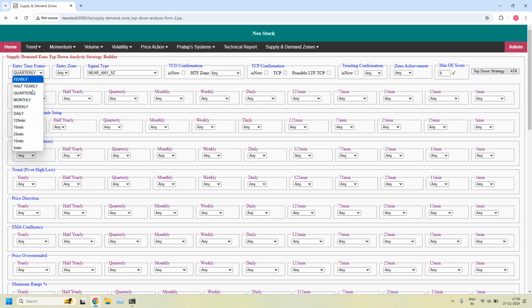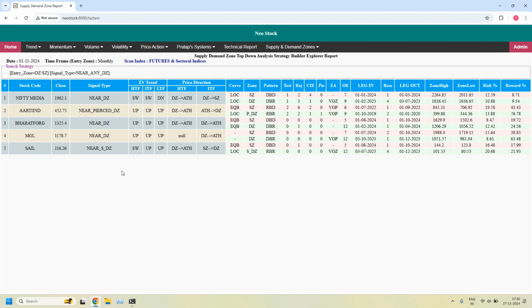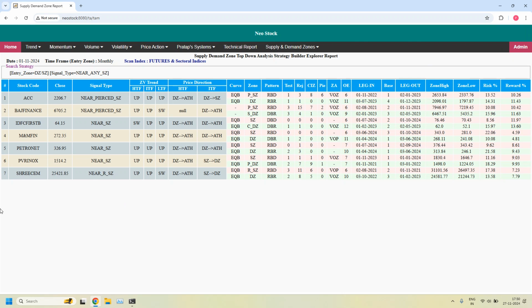Next time frame is monthly. Stocks near monthly demand zone. We got five stocks. Next monthly time frame. Stocks near monthly supply zone. We got seven stocks.